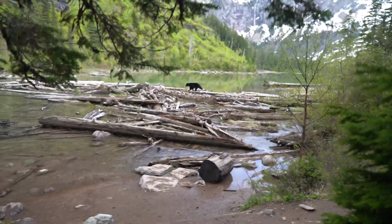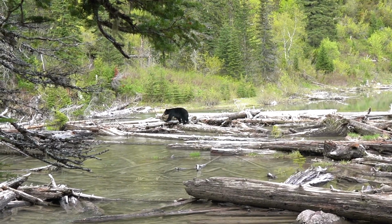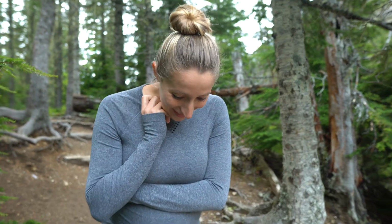So we just found our first bear here in the national parks. There he is. That was crazy. That just got my heart beating real fast because we came around the corner and he was just right here on this lake. That was so cool. We've been waiting this whole trip to see a bear.